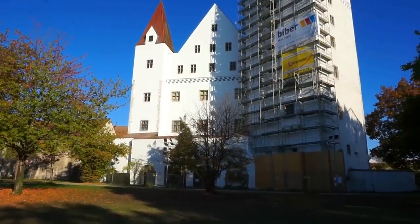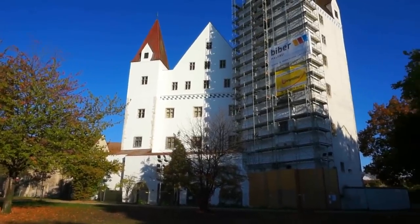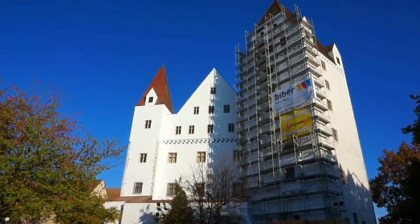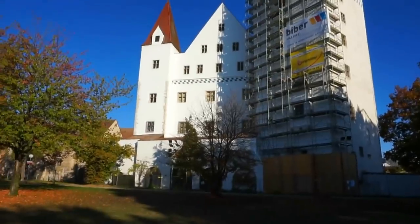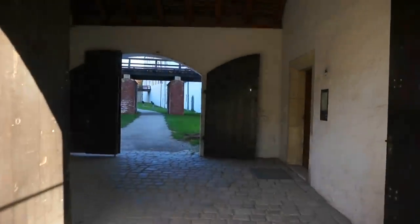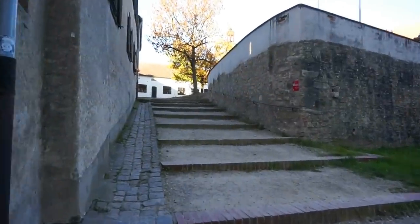Okay, we have once again entered the old town of Ingolstadt, and here we find the beautiful new palace built by the Duke Ludwig the Bearded in 1418. Now one of the gates is open, so we get a chance to go inside and enjoy views of one of the courtyards of the palace. Come on, let's go. And here's the entrance. Let's go through. Let's go up to the courtyard.